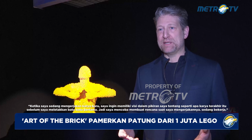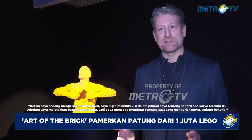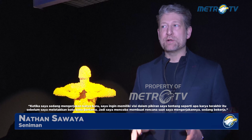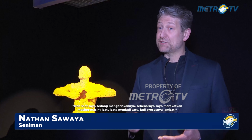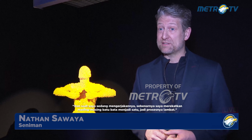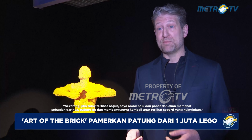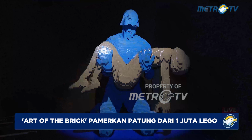When I'm working on a new piece, I want to have a vision in my mind of what that final piece is going to look like before I even put down that first brick. So I try to put a plan into place, and as I'm working, I'm actually gluing each individual brick together. So it's a slow process. Now, if it doesn't look right, I take out a hammer and chisel and will chisel apart part of the sculpture and rebuild it to get it to look as I want it.